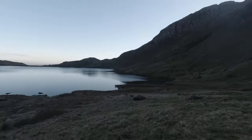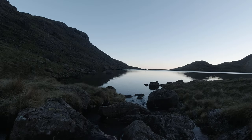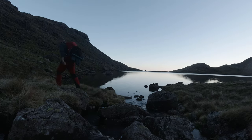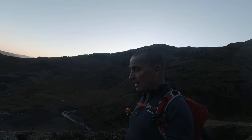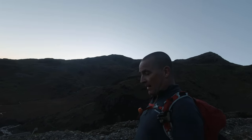Oh, here's Levers Water. Let's get over there to the dam, and then we'll go down. Right, so I'm coming down into Copper Mines Valley now. Unfortunately, I've got to walk all the way down to Coniston because the car park was full at Walna Scar. But hey ho.